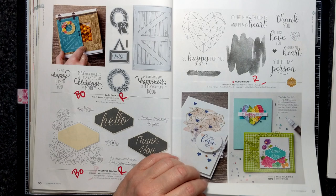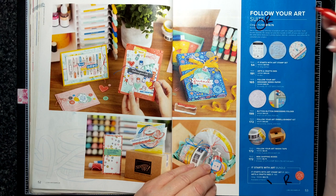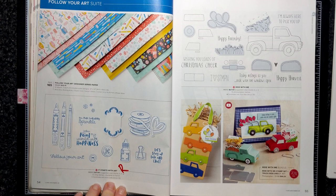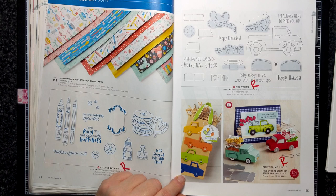Page 53, so this is retired, and the French version. Follow Your Art Suite bundle. Okay, so the whole suite's retiring, and it starts with the Art Cling stamp set on page 54. So that's retiring, and the French version. 55 is Ride With Me bundle. Ah, it's the retired bundle and the stamp set.